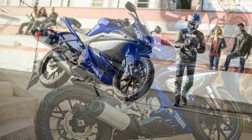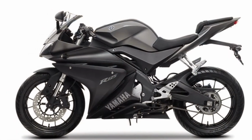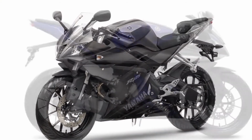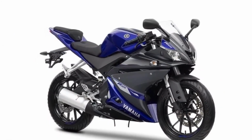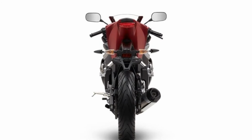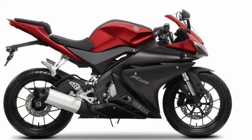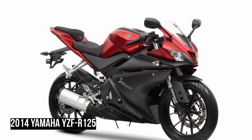Lightweight race-bred wheels. Newly designed lightweight wheels utilize a race-bred multi-spoke design featuring thin Y-shaped spokes that contribute to a low unsprung weight for responsive suspension action and precise handling. And with a 100/80-17 front tire and wide section 130/70-17 rear tire, this 125cc Supersport bike is built to slice the bends.